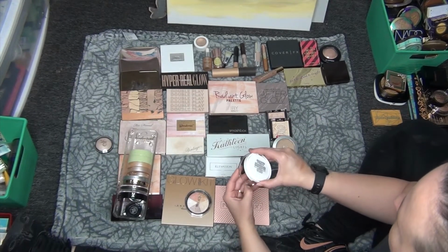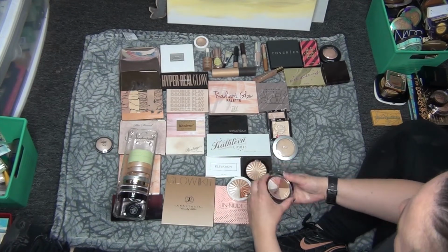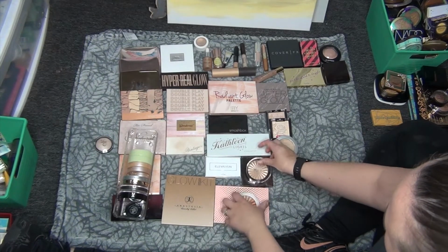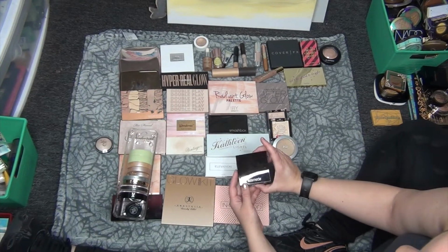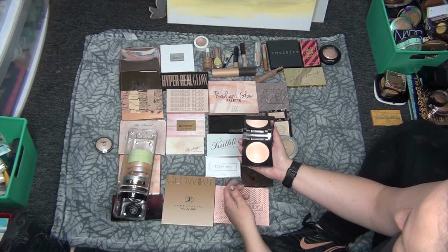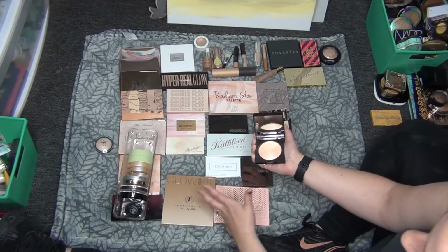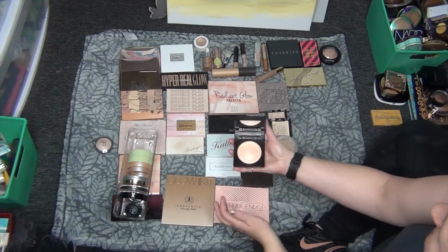This one's in Everglow. This is the Naked Tutorials collab, and this one is in Beverly Hills. So I do use all of these. These are all well loved, but you know, whatever. This is my Laura Mercier. This is Highlight 01. I absolutely love this one. This one's very dirty. This is a baked highlighter, one of my favorite very neutral, very subtle highlighters. Love this one.